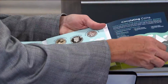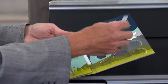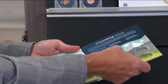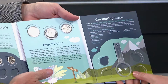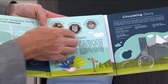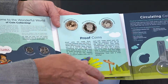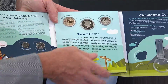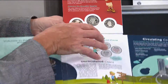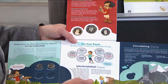Check this out. You have your own little coin magnifying glass, Velcroed in there. Such a great idea. It shows what proof coins are: a Kennedy proof, a Sacagawea proof, and the Lowell, Massachusetts. Then you lift this up and see the reverse, which tells you all about the coins, the Native American dollar, the Kennedy half, the America the Beautiful quarter.